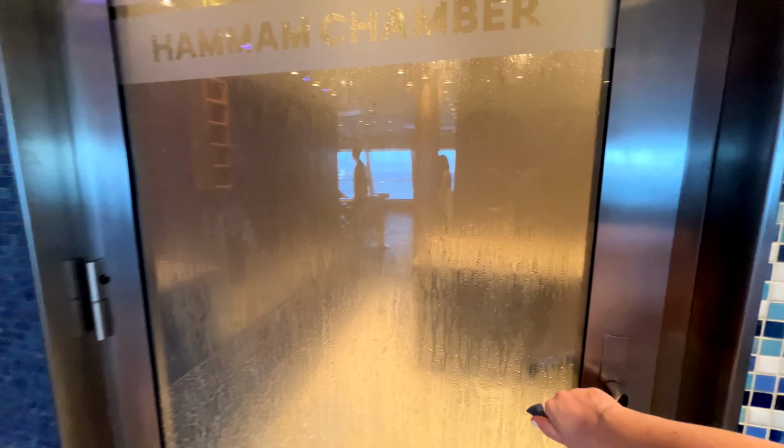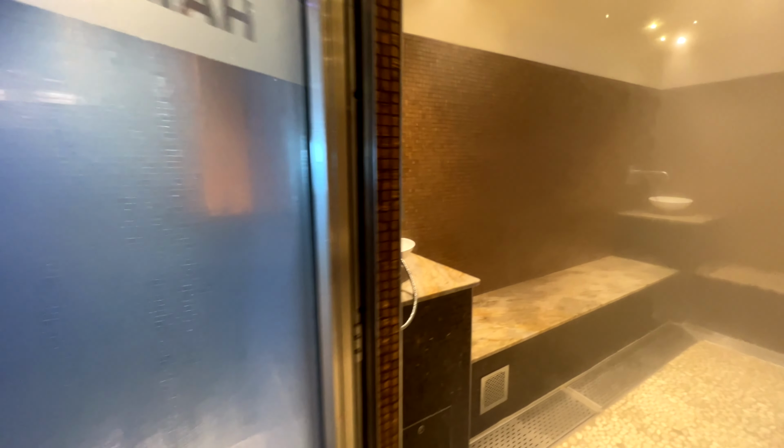I'm probably slaughtering the name on this, but this is the hammam chamber. It's basically a steam room. You can see the bowls in these corners. Those are cold water. I'm not sure about the purpose, but it is interesting.